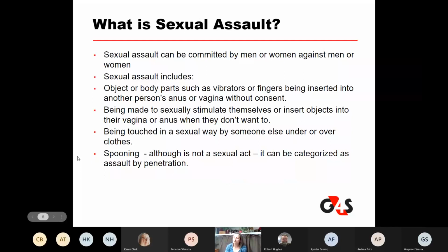So what's sexual assault? Sexual assault can be committed by men or women against men or women. It includes objects or body parts such as vibrators or fingers being inserted into the other person's anus or vagina without consent, being made to sexually stimulate themselves or insert objects into their vagina or anus when they don't want to, and being touched in a sexual way by someone else, under or over clothing.